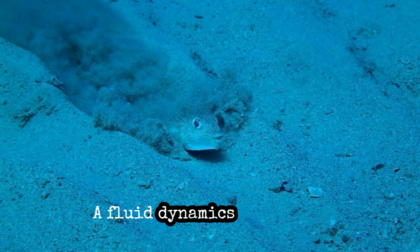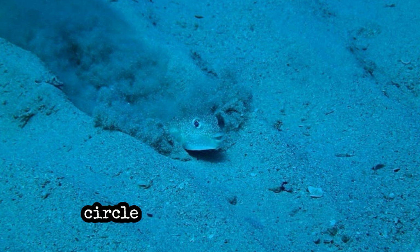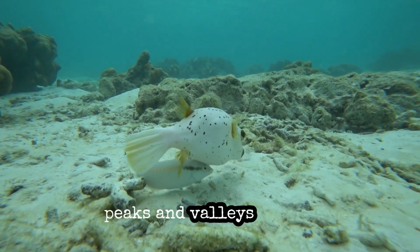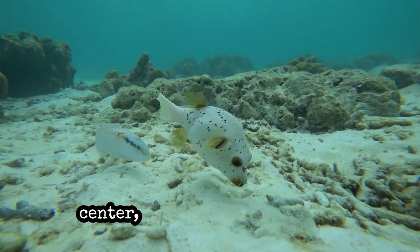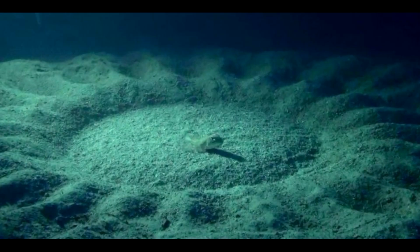A fluid dynamics test using a half-size model of one of these circles found that the upstream portion of the circle funnels water and fine sediments toward the center. Then, the downstream peaks and valleys funnel the water outward. The speed of water was slowed by nearly 25% in the center, where the eggs are laid. It takes about 7 to 9 days for the pufferfish to construct the circles.